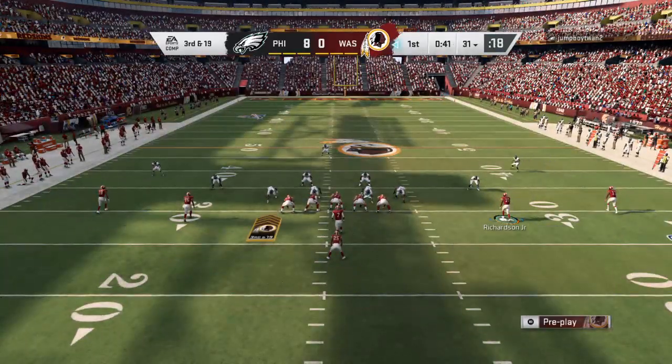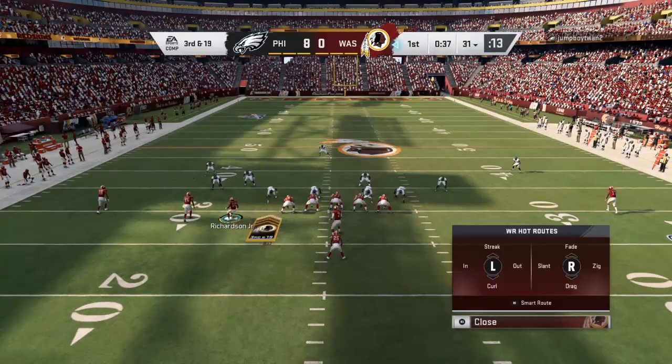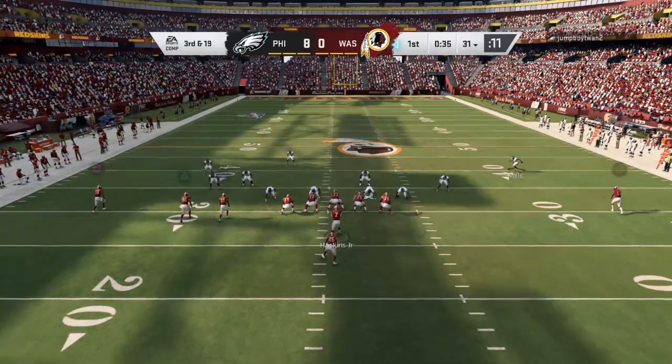Check 53 is mine. Go. Let's go, V. Let's go. Hey, let's get there. 53 is mine.